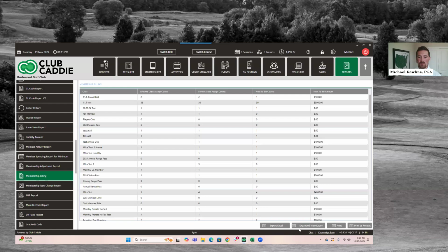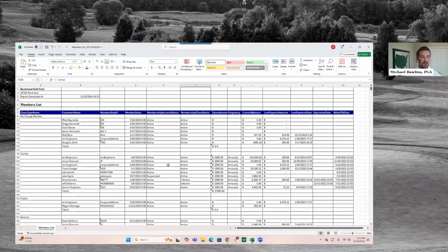And if you haven't used this expanded view, this is probably the best membership report that we offer. This is what it looks like. So we have obviously quite a few more columns on this report.